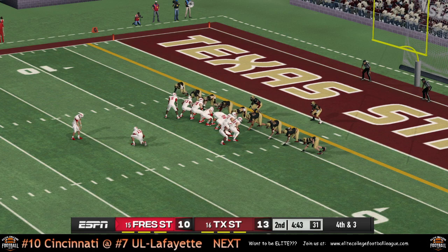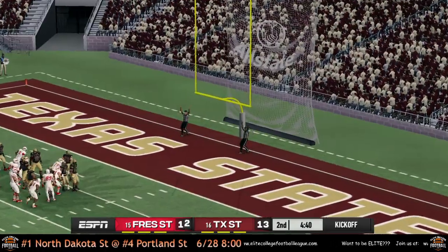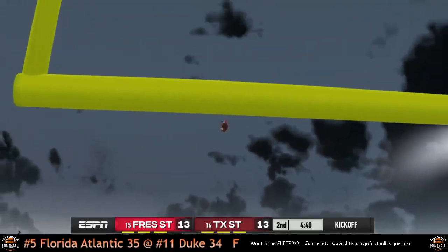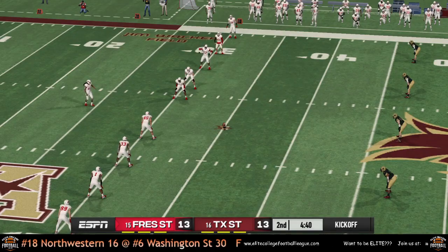Fresno State can tie it up here with this kick. The kick is up, and it's good. The new score is all tied up at 13 now. Looks like they're ready for the kick.